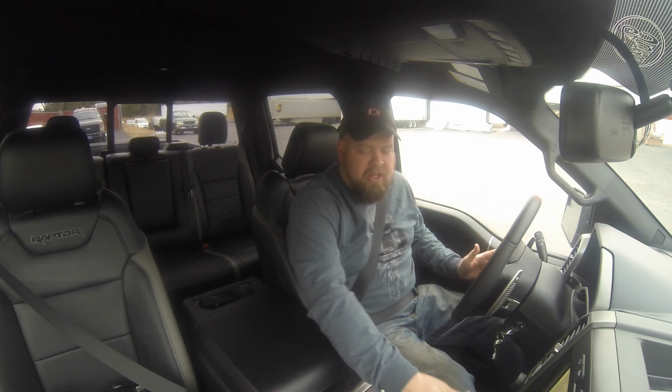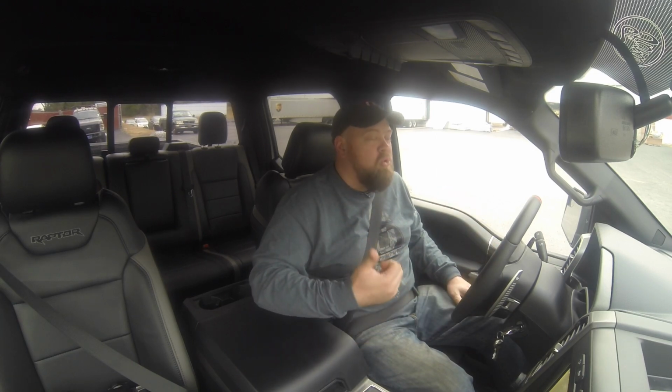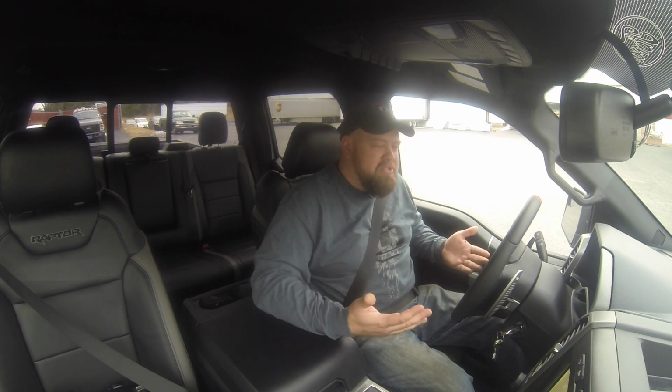Now, the first thing I know a lot of people are going to ask about, and I think people were concerned about with the Raptor, is the sound. The old Raptor, 6.2 liter, big American V8, had a big V8 sound. What does the Raptor sound like with the twin turbo engine? Now, we know the engine's more powerful, more horsepower, more torque, and the truck's lighter. So performance-wise, it's going to be a lot faster than the previous model. What does it sound like?